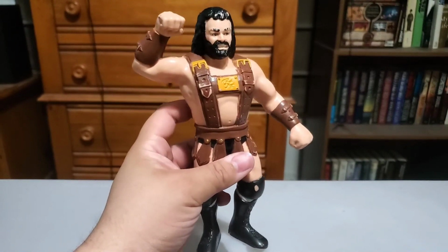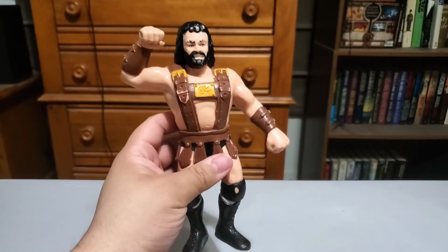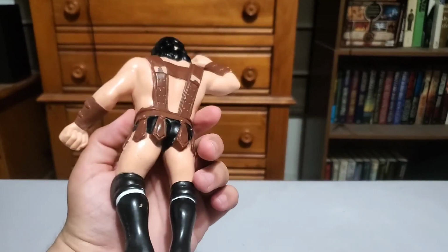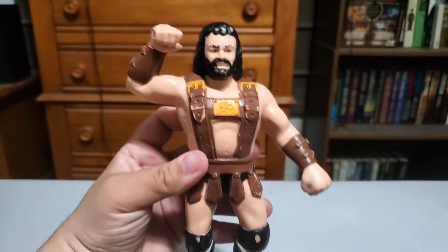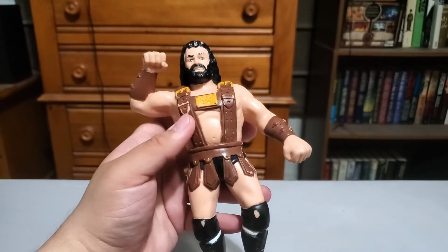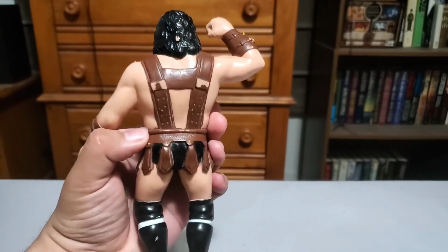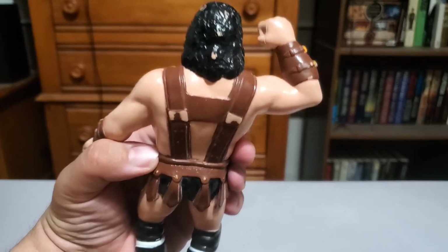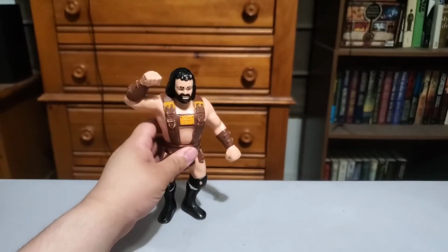Like I said, I just like the way he looked. I don't know much about him in the actual Hercules / Gladiator gear here. As far as the actual figure though, he's got some paint loss up there. A little bit of paint loss here on the buckle. His knees got a little bit of it. Nothing too crazy, thankfully. And the back looks pretty good. A bit of a spot in the hair and there on the straps as well. But a little bit on the boots. But he looks pretty good for what he is.